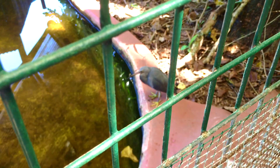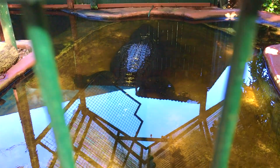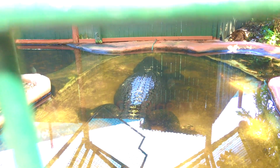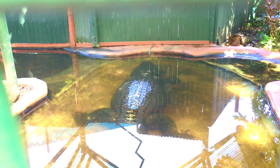This bird's game. It's in the enclosure with the croc. This is the world's biggest croc here. They call him Cassius. The largest croc in captivity. He's missing a leg as well. His left leg is missing. Probably due to a crocodile fight.